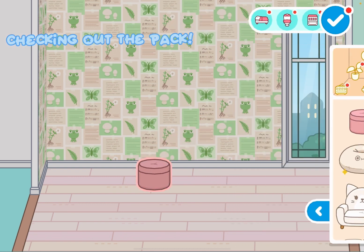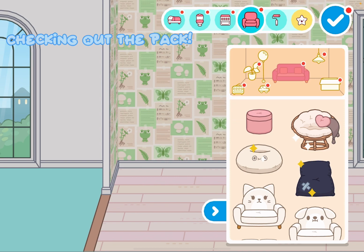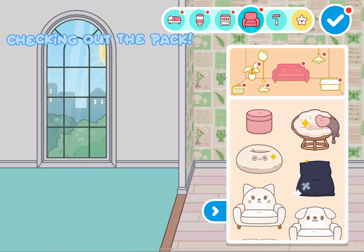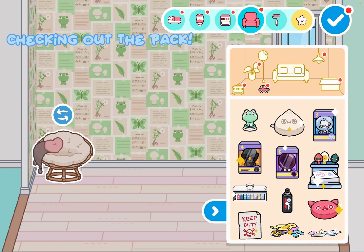New couches. Okay, we're gonna make every room the different themes. We're using, what house is this? I'm not sure what house this is. Oh my gosh. I keep forgetting what the houses are called.